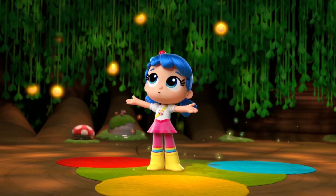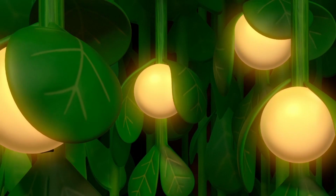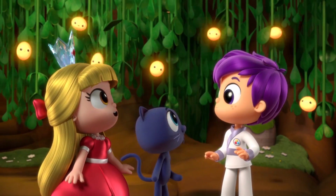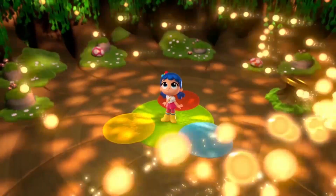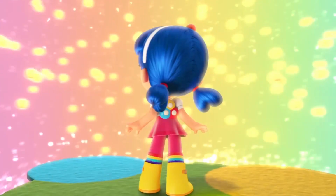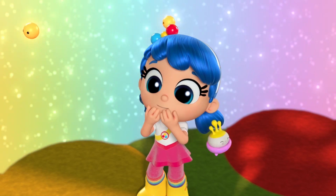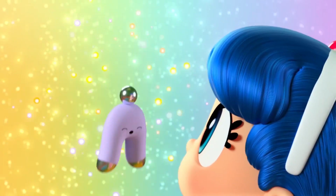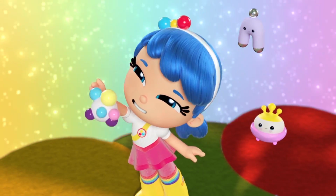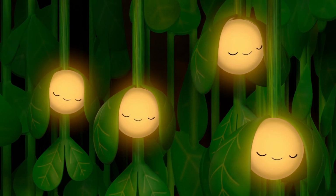Wishing tree, please share your wonderful wishes with me. Wishing tree, share with me. Tiny wishes, 1, 2, 3. Wishing tree, please share with me. Magic power for you. Magic power in the wishing tree.